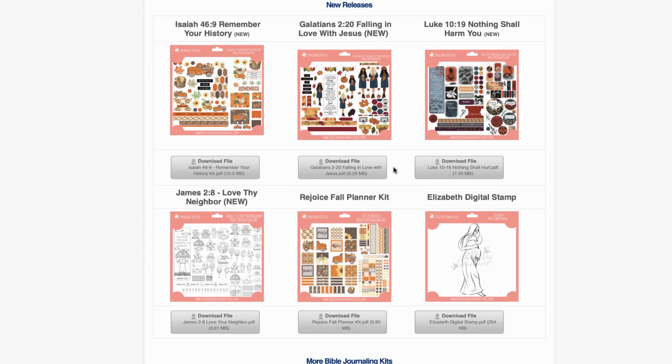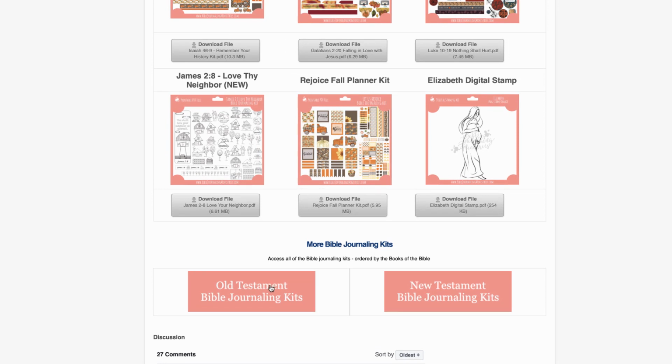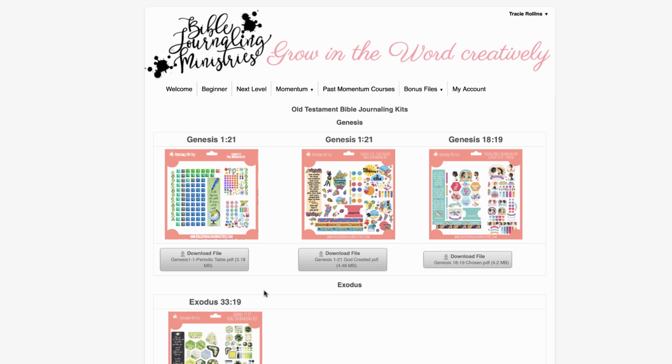And I wanted to show you specifically that if you scroll down, you're going to get your Old Testament Bible journaling kits and your New Testament Bible journaling kits, and these are ordered by books of the Bible. So instead of getting one long page that you have to scroll down forever, just go ahead and click which one you want. If you want an Old Testament kit, just click the button that says Old Testament kit, and you're going to get them, you see here, in order of books of the Bible.